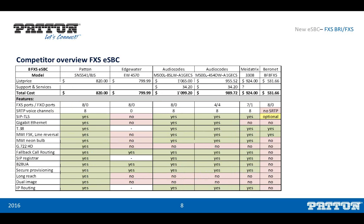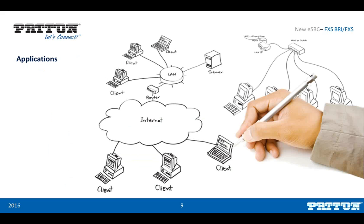The same thing for the ESBC with analog ports. The long reach functionality and of course the MWI functionality, so there is FSK line reversal or the neon bulb functionality, that's all there. And even here on an analog ESBC, we support the G722 codec for HD voice, which is required if you're talking about an all IP scenario or environment.